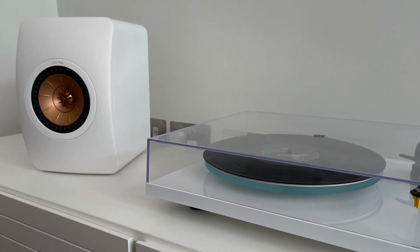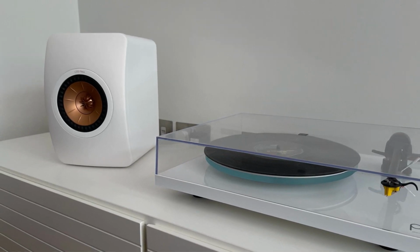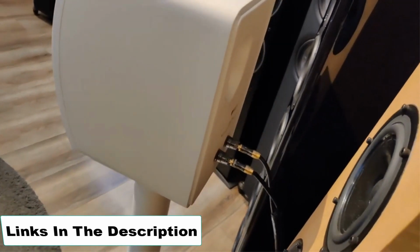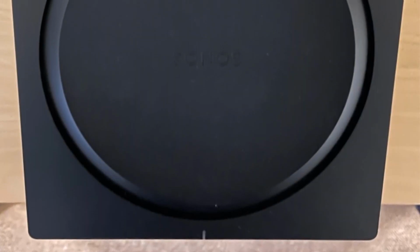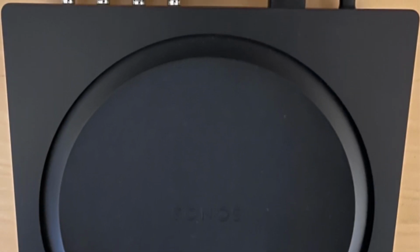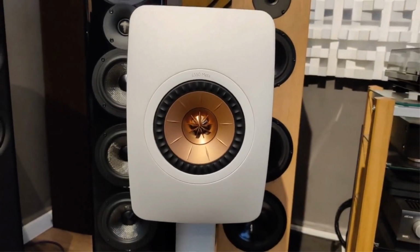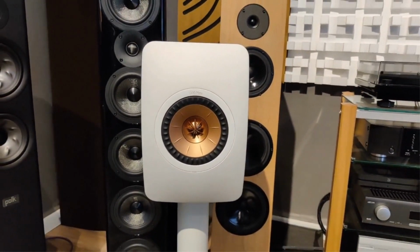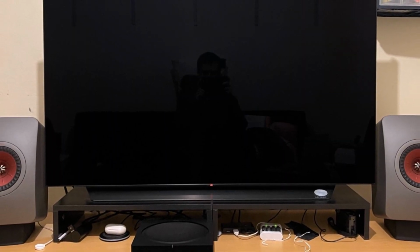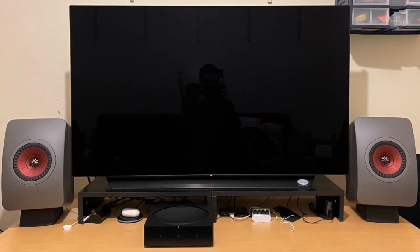While we do applaud the KF-LS 50 Metas for retailing at the same price as their predecessor, there's no denying that they are still massively pricey. That becomes even more of a problem when you consider that they are outperformed by less expensive speakers, like the Polk Audio Legend L200S, below. Those speakers smoke the LS50 Metas, particularly on the low end, although of course, they can't compete on the top-notch wireless functionality. While we do admire the new version of the LS50S, they definitely aren't for everyone.